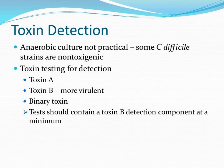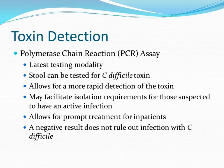And when you're testing for C. difficile, we're testing for the toxin. Cultures can be done, but they're not practical, and they take a while to process and become positive. And by the time they become positive, complications can occur. So again, testing for the toxin is more important than anything else. The bacteria produces toxin A, toxin B, and a binary toxin, and all tests should contain a minimum toxin B detection component.